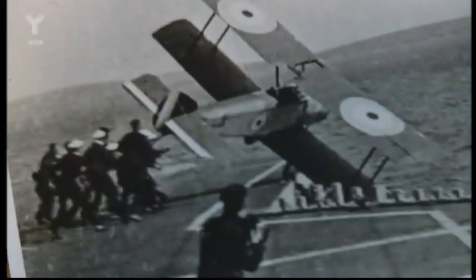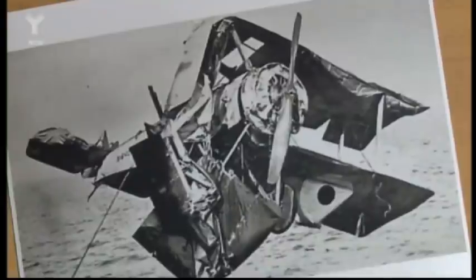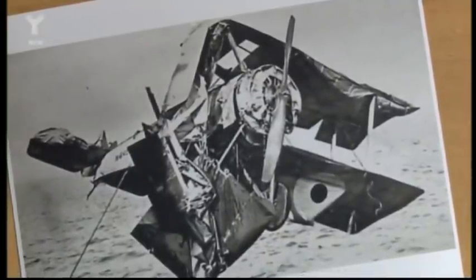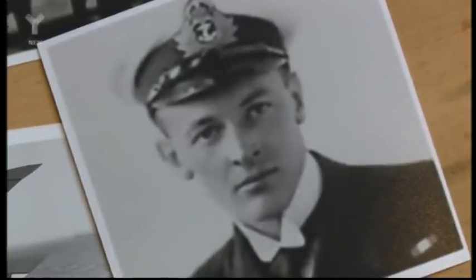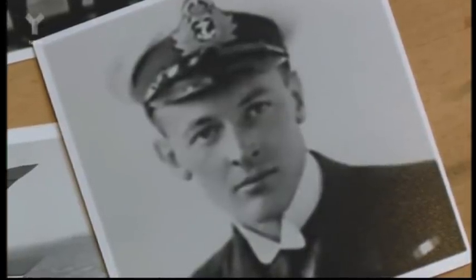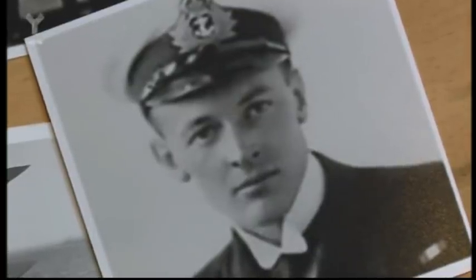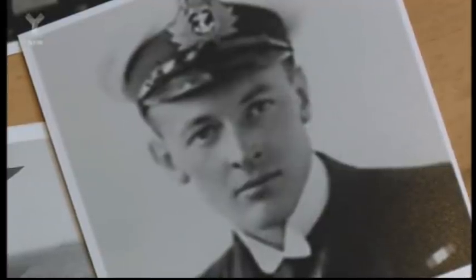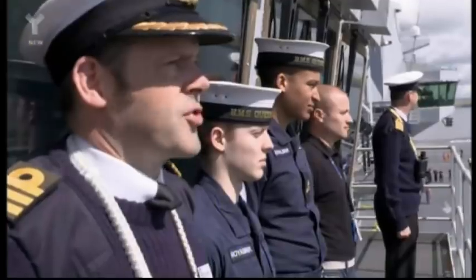From honouring over 800 killed on the Royal Oak in 1939 to honouring Squadron Commander Dunning killed in 1917. Although drowned attempting another landing 5 days after his first, his achievement was to revolutionise naval warfare by proving aircraft could operate at sea. And today, 100 years later, the most advanced aircraft carrier in the world has come to pay her respects.